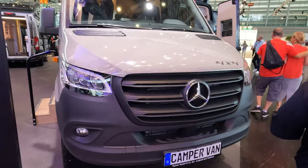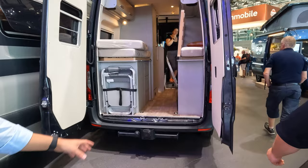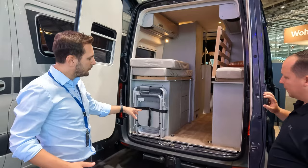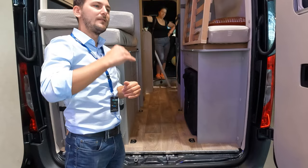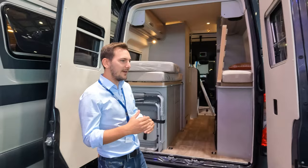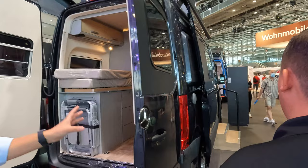So what's this one? Yeah, this is a Mercedes camper van. But here it's based on the front wheel drive. So it's a different concept. You have a huge advantage, as you can see here. You have 8 centimeters more of height. So 2 meters of height in the interior, which makes it quite special. And as well, more economical than the four-wheel drive with all the equipment. So we're starting here from 60,000 euro on. So it's let's say our entry product for the Mercedes-based camper van.